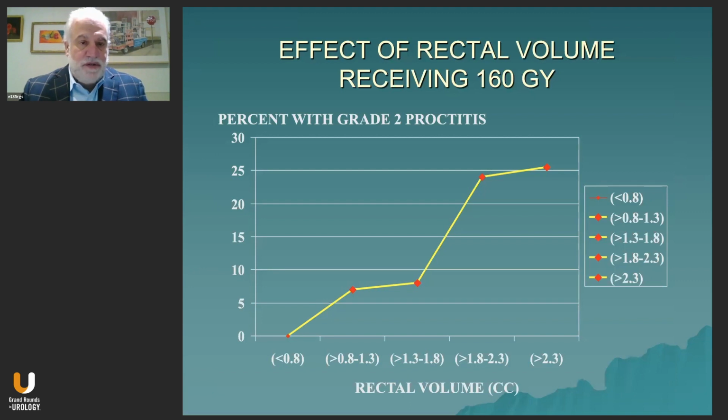And this basically shows that as the amount of rectal tissue receiving the prescription dose increased, so did the risk for proctitis. You can see if it was less than 0.8 cc's, there was almost zero likelihood of developing proctitis. But as it climbed up to 0.8 to 1.3, again, you're around 5 to 7%. Then 1.3 to 1.8, it goes up. But after 1.8, it really goes up quite high. So you're dealing with close to 25% once you get to greater volumes of tissue receiving the prescription dose.